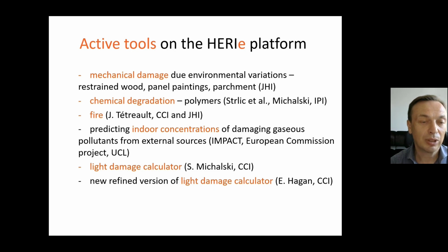We have module developed for risk assessment of fire, and the data and conceptualization was done by Jean Tétreault from Canadian Conservation Institute, but my institute, Jerzy Haber Institute, developed the calculation engine for it.